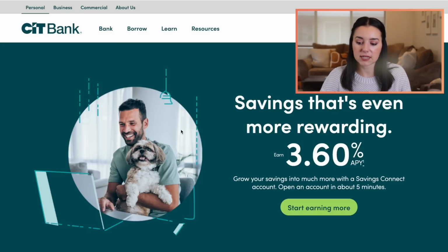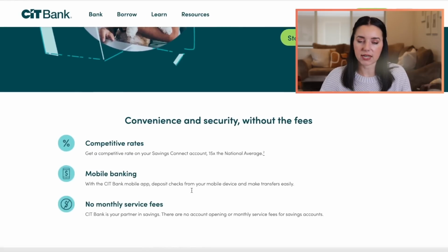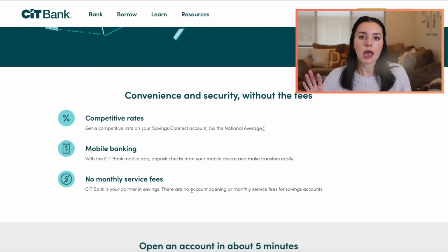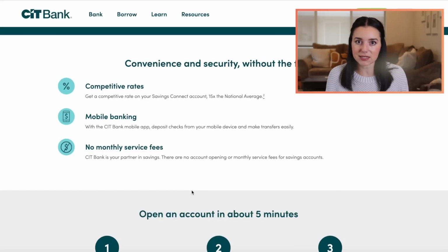So if you open a Savings Connect account with CIT Bank, you're going to earn 3.6% in interest. There's no monthly service fees. They have a mobile app. You can deposit checks with your mobile device. I love that feature. I love being able to do mobile deposits for my paper checks when I get them, because I still get like birthday money or Christmas money through the form of a check, and I love being able to just easily hit the button and do that through my phone.